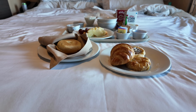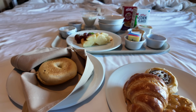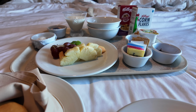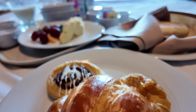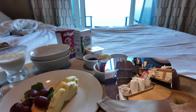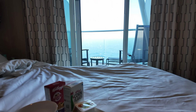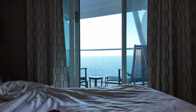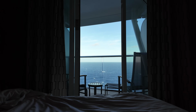We couldn't resist trying out room service on Ovation of the Seas, specifically a leisurely breakfast in bed. The best part? What we ordered was included in our fare, so why not? Sure, the presentation wasn't exactly 5-star, think practical over Pinterest worthy, but honestly who cares when you're lying in your cosy PJs, sipping coffee and munching on pastries with the sound of the sea right there. It is the perfect way to ease into a busy day on board, and sometimes it's just those little indulgences that make cruising feel extra special.